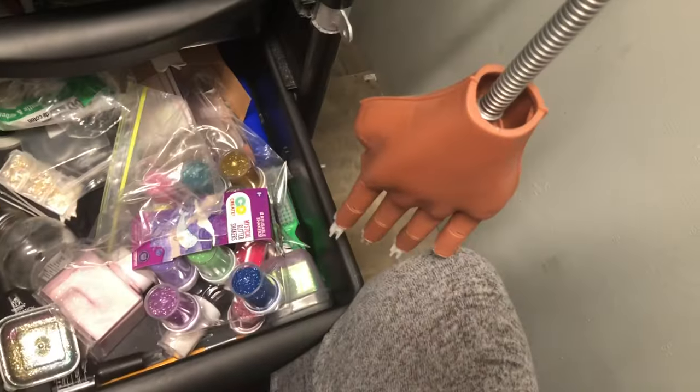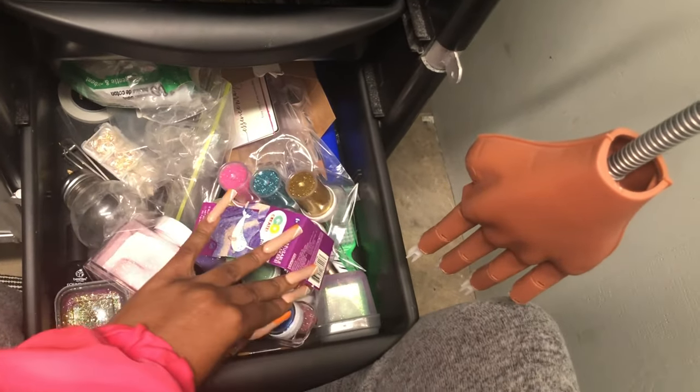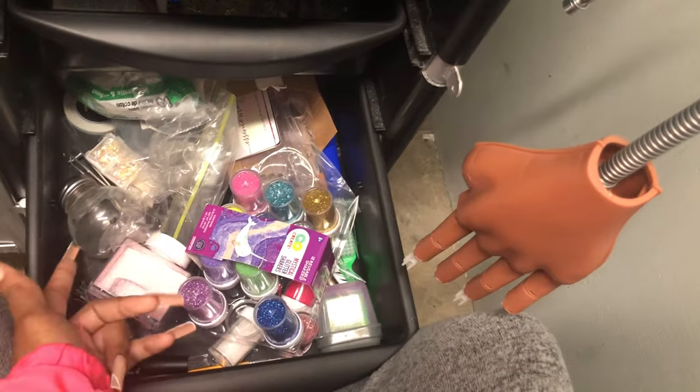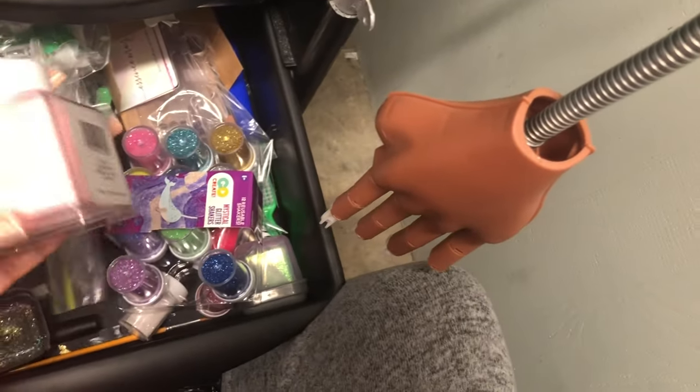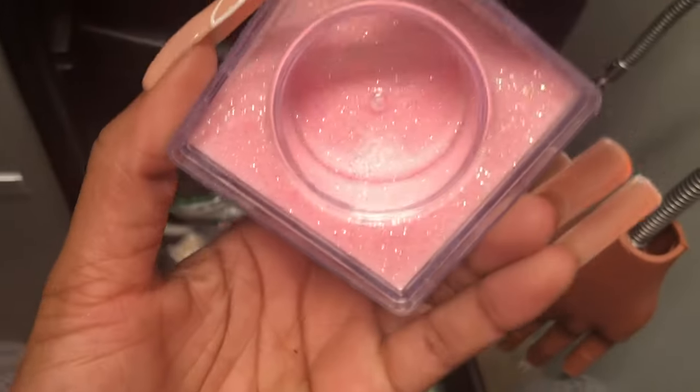This is my junk drawer. I just bought these glitters from Walmart the other day. But I only needed like two out of here, which is why it's in here. I got another pink glitter. This needs to go back in my glitter drawer. This is my favorite pink glitter that I have. It's so pretty.